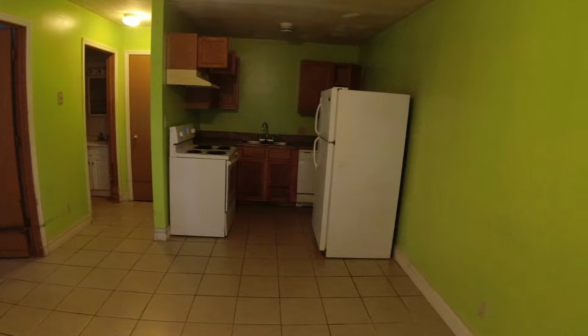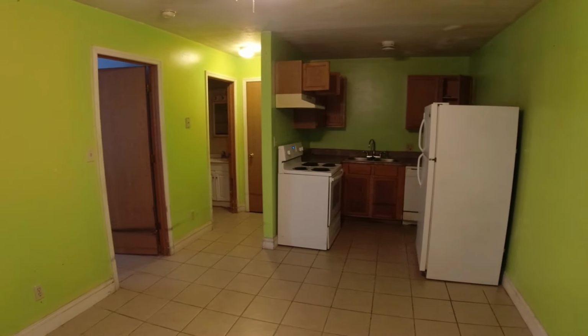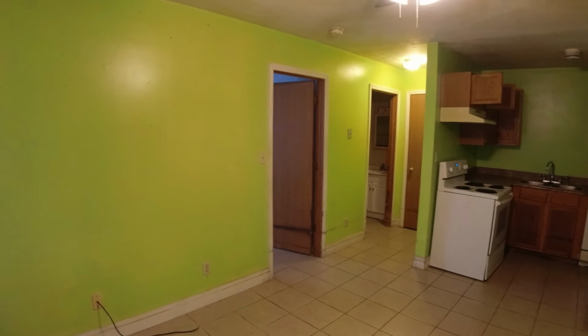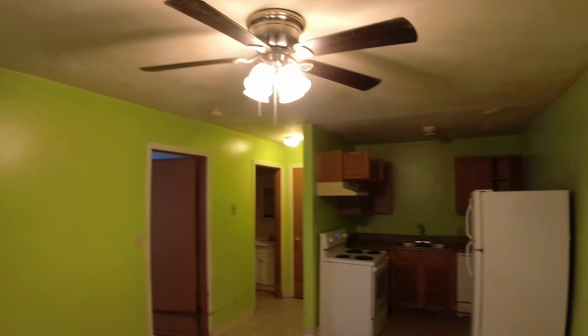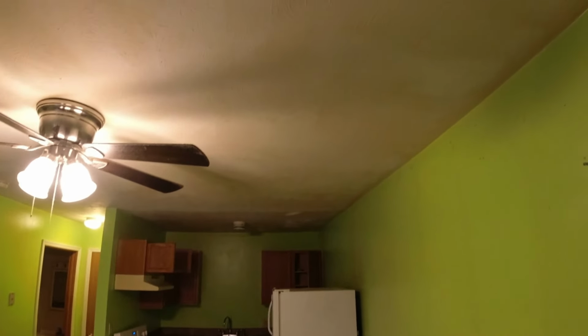So the lady that lived here before, she was an inherited tenant. I've owned the building for 7 years, and I remember when I was buying this and touring it, I was thinking this is going to be a pretty big remodel whenever she moves out. So let's see what we got.